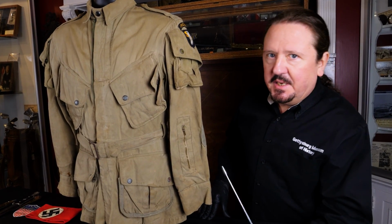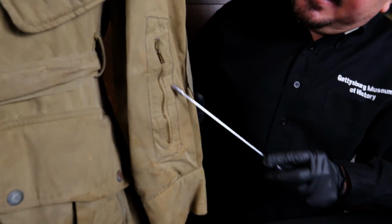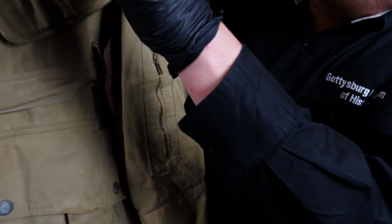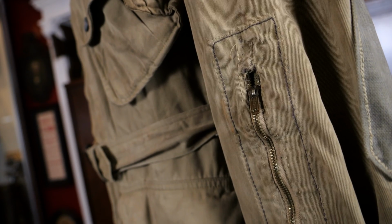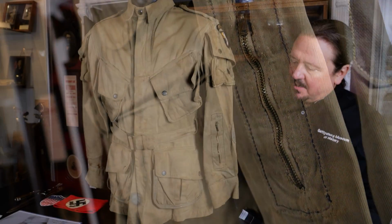One of the most unique things about this jacket, in my opinion, is the fact that he added an extra zipper right here. Now that zipper was taken from the normal collar zipper that's up here. All these from the factory had a zipper up there, and that was to keep the jump knife, the folding, or the jackknife sometimes they're called.